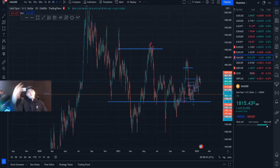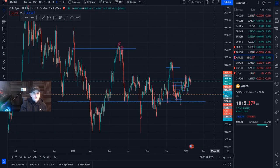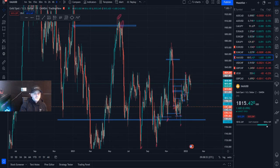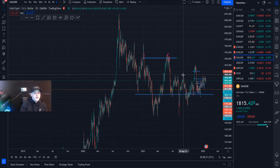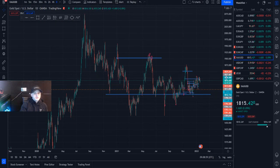Yo, what's poppin'? Let's get into the scalping strategy, because it's absolutely insane. Obviously, I've got gold mapped out right here for everyone else to see. Big moves are going to happen today as well, which is around here, but I'm going to show you why gold's so easy to read.